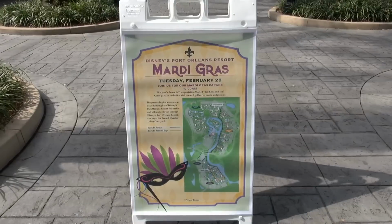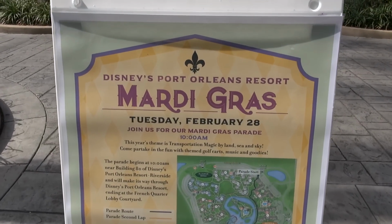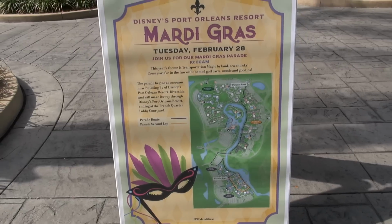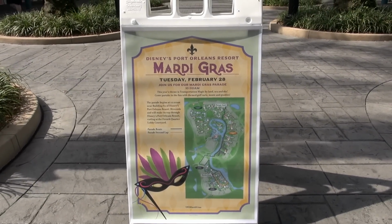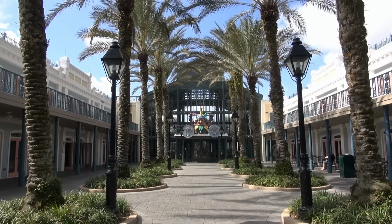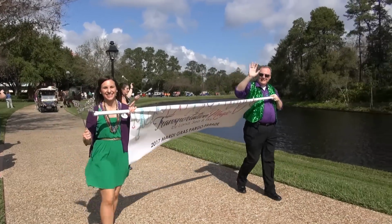So first off this week, we are at Disney's Port Orleans Resort for the Mardi Gras Parade. This is a Mardi Gras Pargo parade. It's like golf carts. I think Pargo is actually like a name for a Pargo cart, like Q-tips is a name for a cotton swab. Right. Something like that. So, basically, it's a golf cart parade. Yes, and each year they're themed differently. The parade is themed differently, and this year it was for transportation.